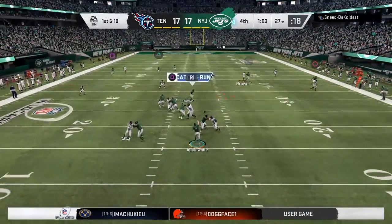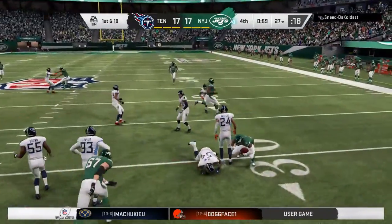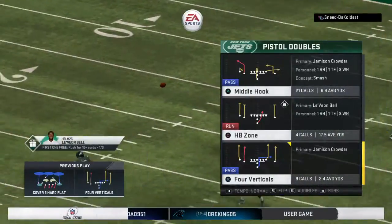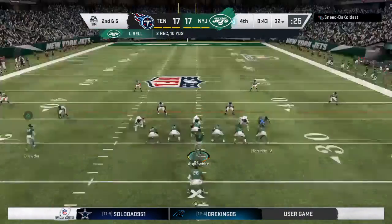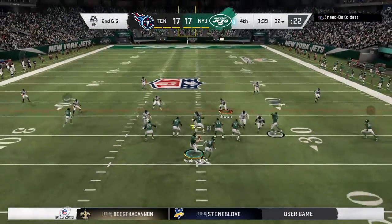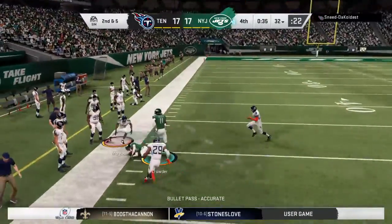Applewhite from the gun, he'll throw. Goes underneath for Bell. It's a gain of 5 on the play, and that'll make this a 2nd down. Clock's under a minute. Still plenty of time, partner. They have all 3 timeouts. That means they have plenty of options in their play calling and where they target on the field. They can throw it downfield, maybe even in the middle, and use their timeouts.